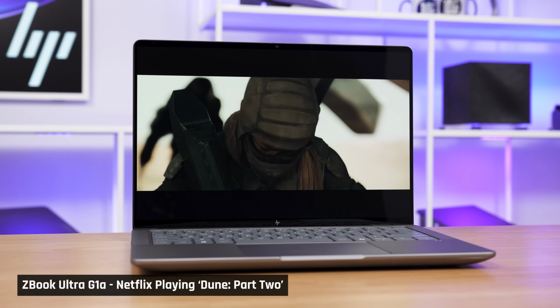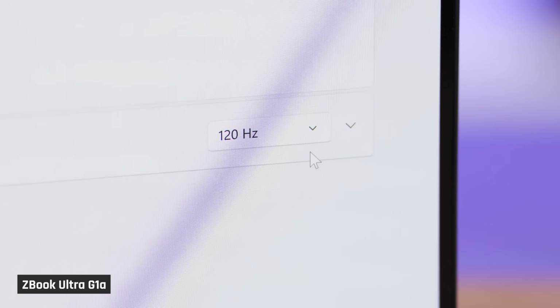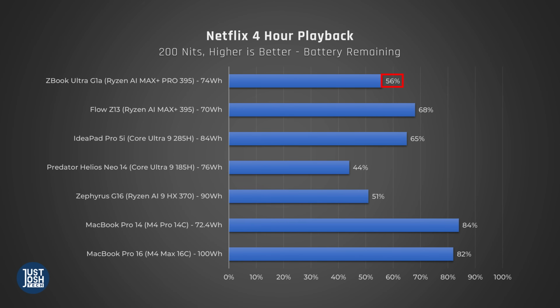Now, if this ends up being your work laptop and you use it to travel at all, we're still seeing quite disappointing results for lighter tasks like streaming a movie over Wi-Fi on battery. For this test, we lower the screen to 200 nits and also set its refresh rate to 48 Hz, since 60 Hz was not an option like we would normally do. It had about half of its battery remaining afterwards, which is pretty mediocre. In this scenario, the Flow outlasted it and the MacBooks destroyed it.